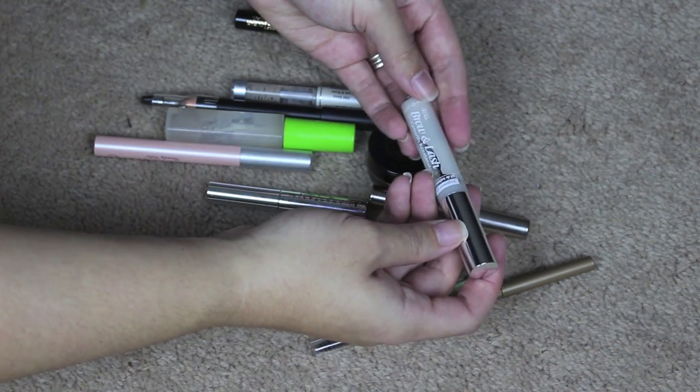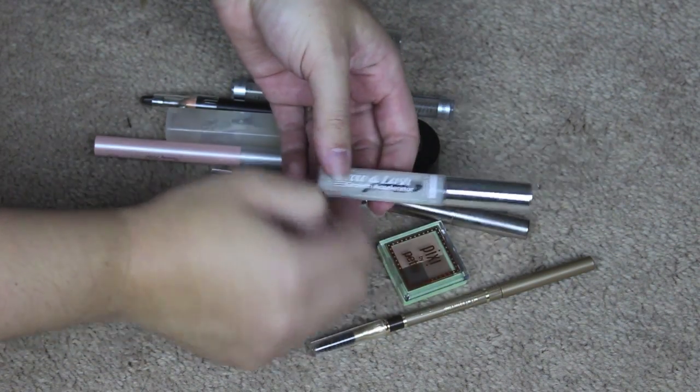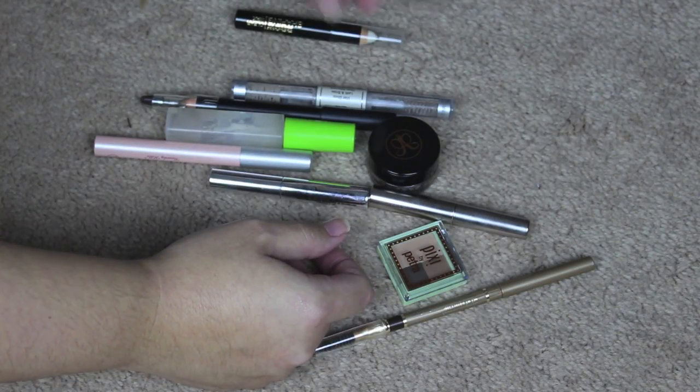I'm also going to toss this Brow and Lash Growth Accelerator. I got it from the girl that threads my brows. It doesn't work. I'm not going to need it.